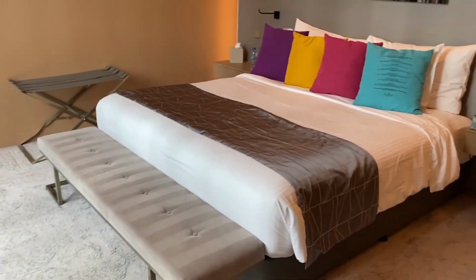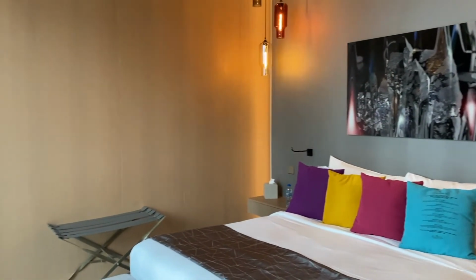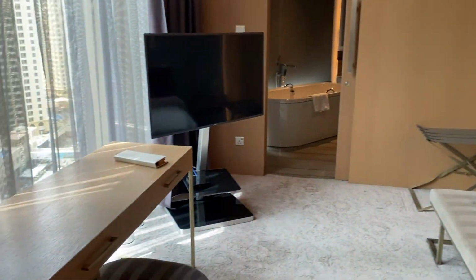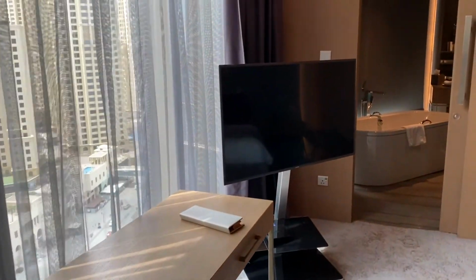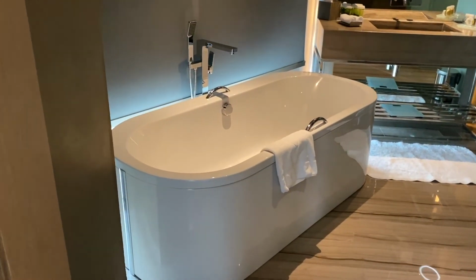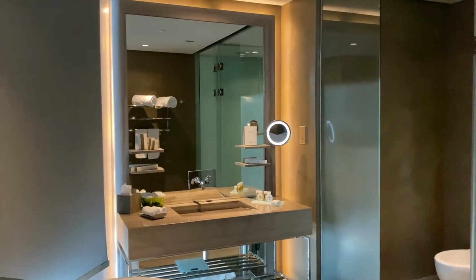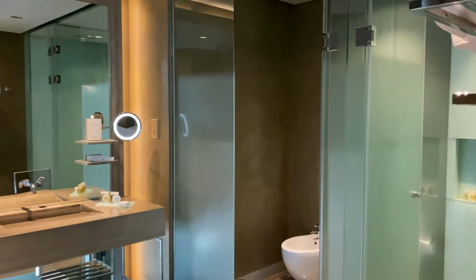Here you have a bedroom with a king bed. A TV, working area, and a bathroom. There's a bathtub, and overall the bathroom has a very new and fresh feeling.